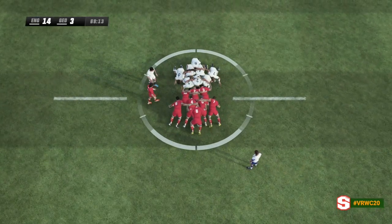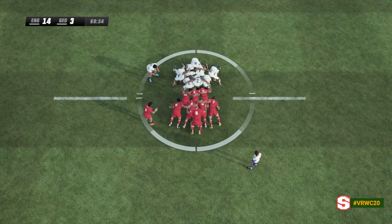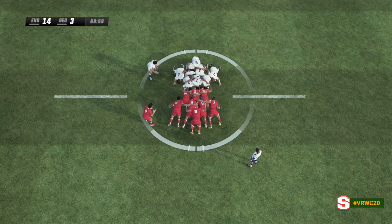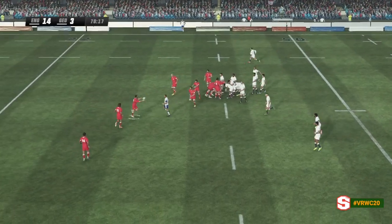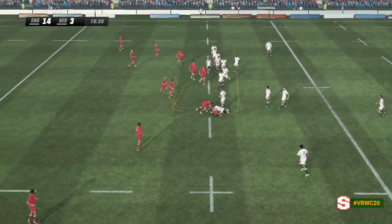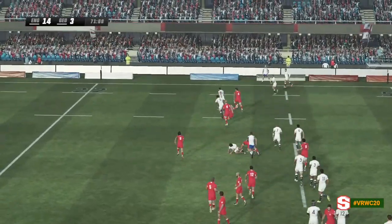The halfback puts it in. A brutal contest in the scrum. Both teams putting pressure on. Ball's out here. Solid scrum and the ball's out. He's run into a good tackle there. Having a go at the ball. Nice short pass.